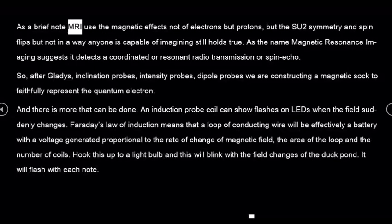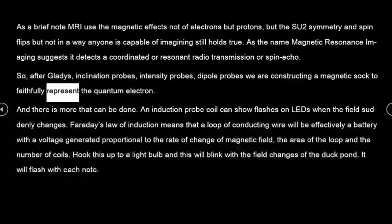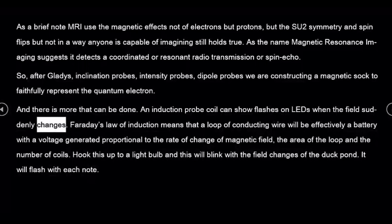As a brief note, MRI uses the magnetic effects not of electrons but protons, but the SU2 symmetry and spin flips, though not in a way anyone is capable of imagining, still hold true. As the name magnetic resonance imaging suggests, it detects a coordinated or resonant radio transmission or spin echo. So, after inclination probes, intensity probes, dipole probes, we are constructing a magnetic sock to faithfully represent the quantum electron. And there is more that can be done. An induction probe coil can show flashes on LEDs when the field suddenly changes.